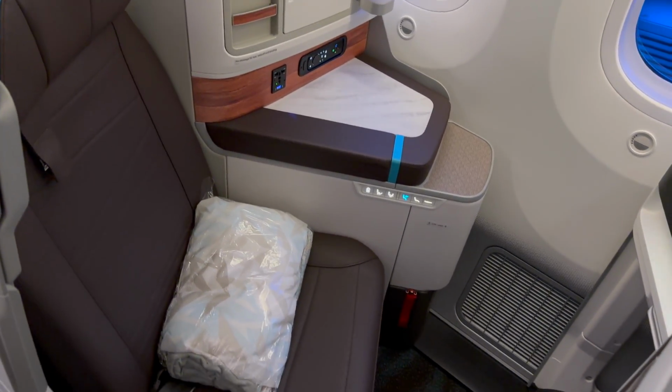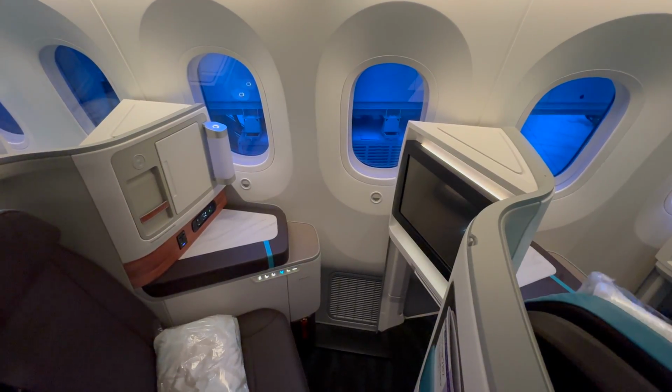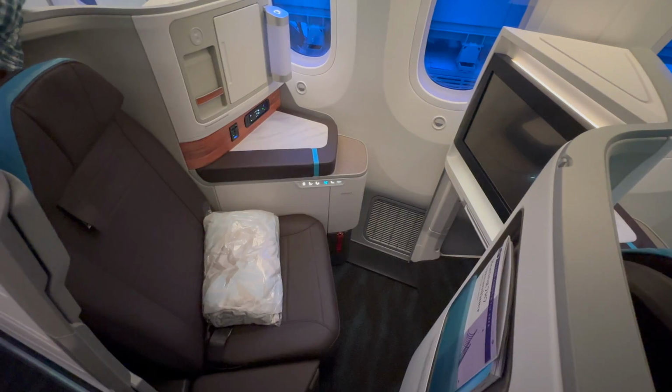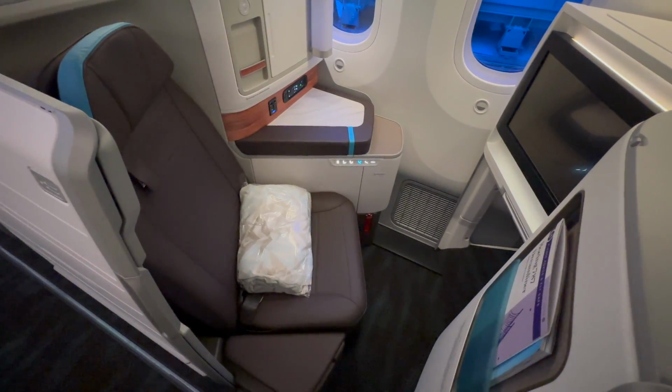Thank you. Clearly, everyone was excited to be on this flight, and for once, I wasn't the only madman snapping photos of his seat. Everyone was taking photographs and video of the new Hawaiian Airlines product. Let's take a look around this seat.